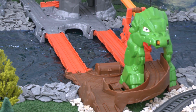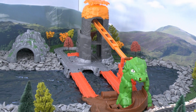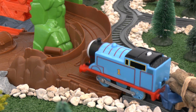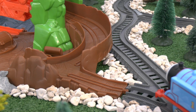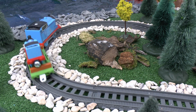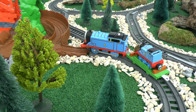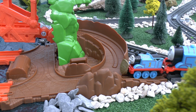"Wow," said Thomas, "it looks amazing." He tried to enter, but he was just too wide. Luckily, he had an idea. He soon returned with his mini-me. "Good luck," said Thomas. "I wonder if you'll see the dragon." And in he went.